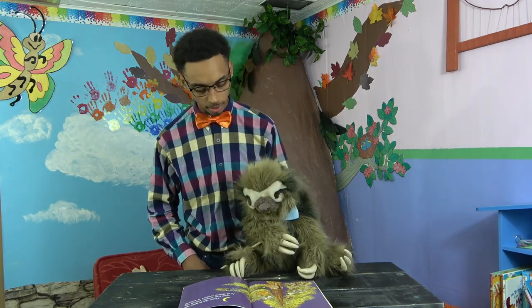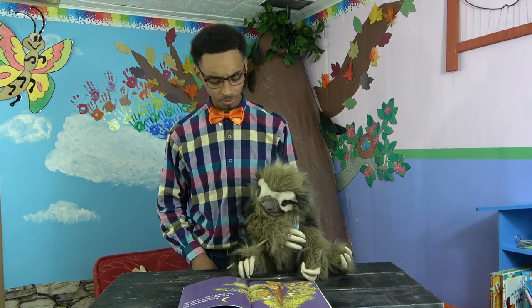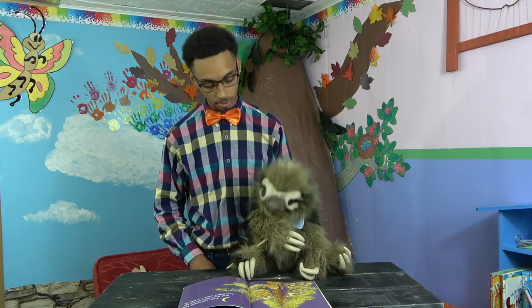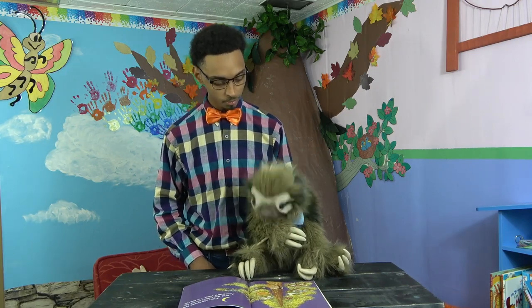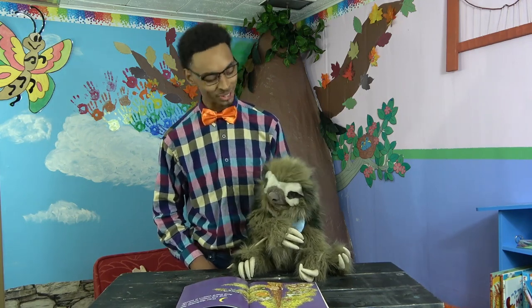What are they doing underneath? Oh, they're sleeping in the tree! Yeah, they are. What do you think of this picture, Speedy? It makes me happy. Oh, does it? Do you wish that you were sleeping in the tree? I love naps. I could sleep all day. I'm sure you could.